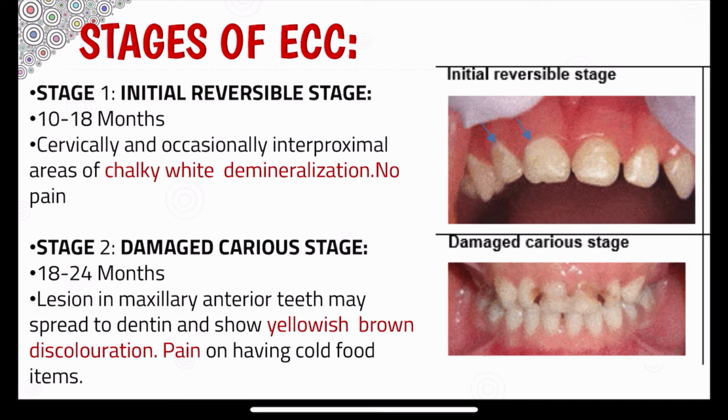The next heading is stages of early childhood caries. There are 4 stages of early childhood caries. In stage 1 or initial reversible stage, just look at the picture, you can see chalky white demineralization. Cervically and occasionally in the interproximal areas, you can see chalky white areas of demineralization and there is no pain reported. Stage 2, the second picture, damaged carious stage.